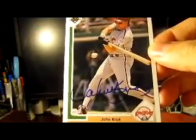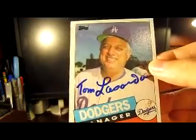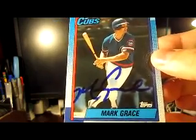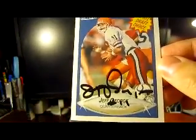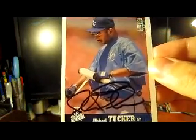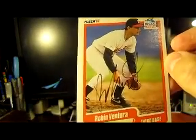Johnny Kruk. Blue Sharpie. Upper Deck. Tommy Lasorda. 85 Topps. Blue Sharpie. Mark Grace. Blue Sharpie. Mike Singletary, number 50 inscription, Hall of Famer. Jeff George, number 11, draft pick card, 1990 Fleer. Michael Tucker, black Sharpie. Thin black Sharpie, Robin Ventura, 90 Fleer.